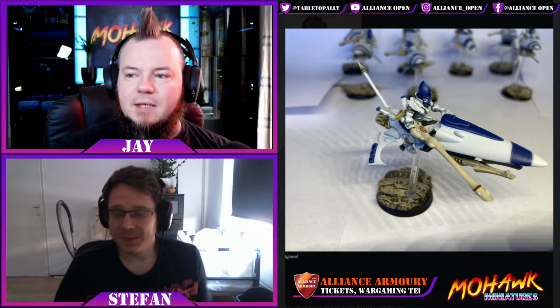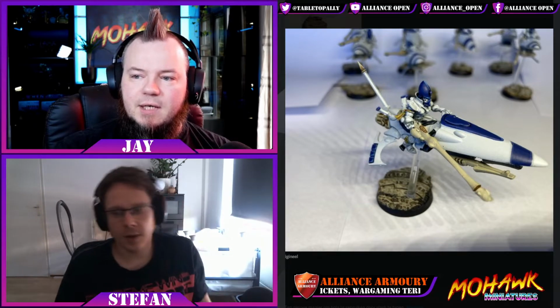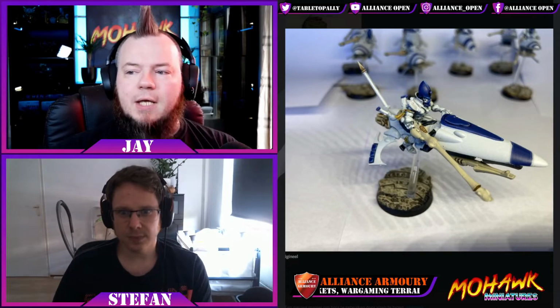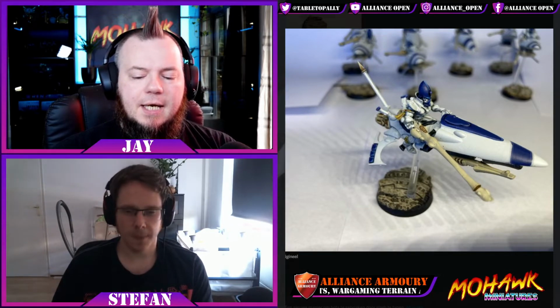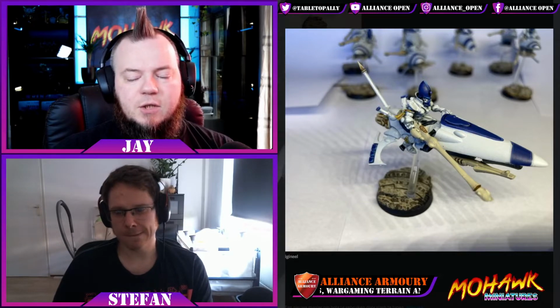Something else that I'd like to give feedback on is a photo a little further down, the one of the Jetbike facing the other way this time. Yes, you can see some evidence of coffee staining. Coffee staining is where you are applying a wash over an entire surface. Sometimes you leave it to pool a little too much in places, and sometimes that's not where you need it to be. So just make sure you go back and pick those bits up.